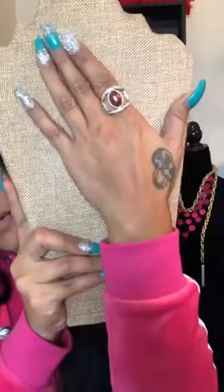This next one is silver, and it has the brown pearl. Silver with a brown pearl. It does have clear rhinestones. It's super cute. Definitely a different type of ring. So it looks like that. It's silver with the brown pearl. From the side, it looks like that. Look at how cute that is.